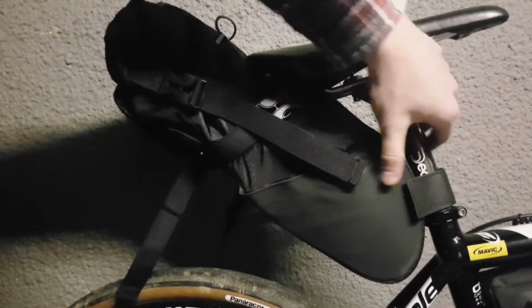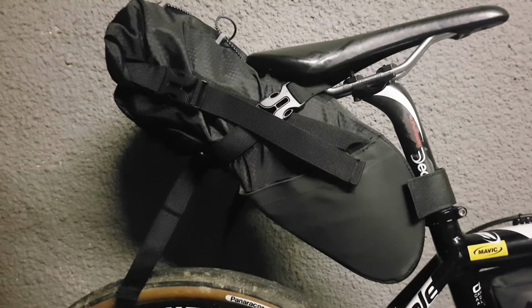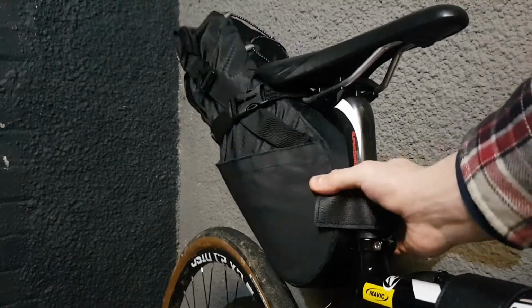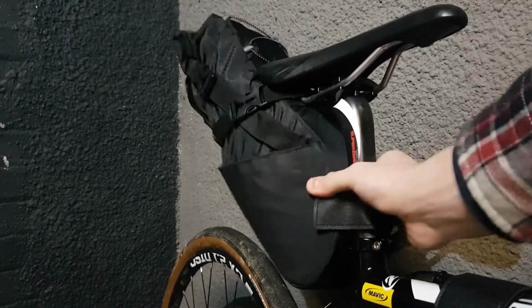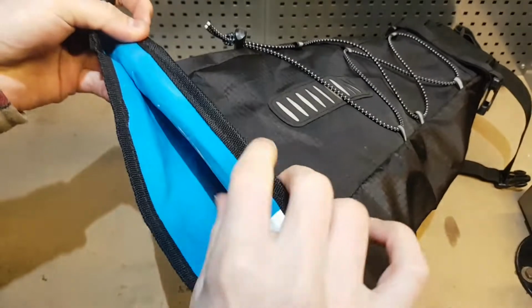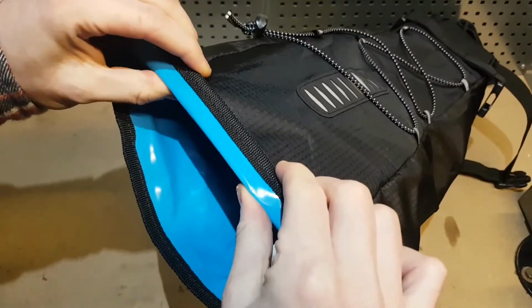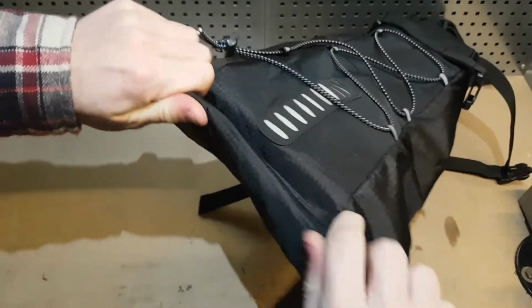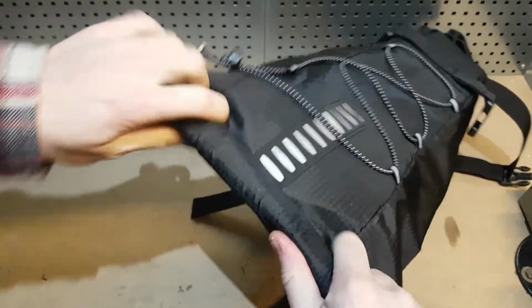The seat post strap is a bit long, and in my case I'm not using much of the Velcro at all. This could be an issue as the bag is very loose and wobbly on the saddle. Like most saddlebags, it has a plastic strip on the inside which would help when you're folding or rolling the bag back up. It has a reflective strip at the back which you could attach a rear light to.